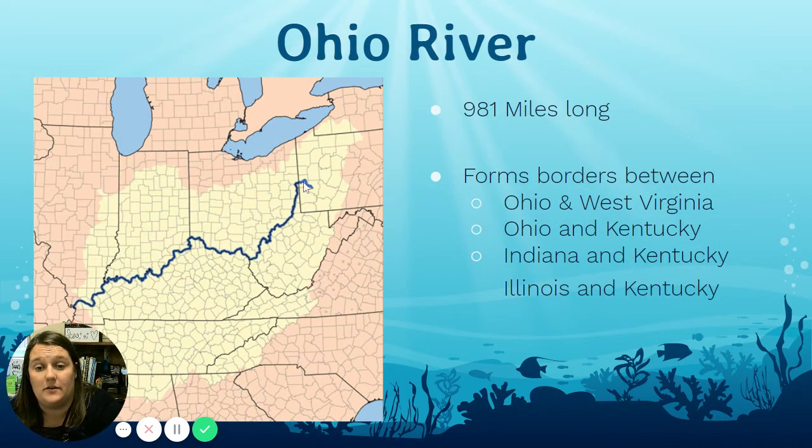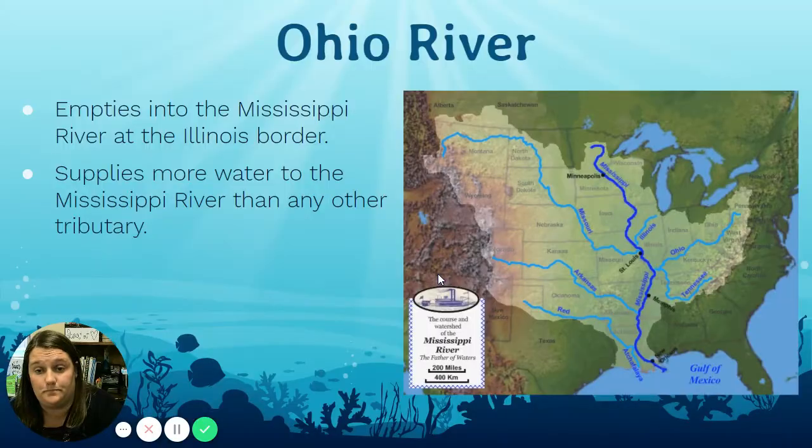So you can see it starts here in Pittsburgh. It forms that border between Ohio and West Virginia and Ohio and Kentucky. It continues to help form that border between Kentucky and Indiana and Illinois and Kentucky as well. This river is 981 miles long. It empties out into the Mississippi River right at the Illinois border. So you can see it right here, where it empties out into the Mississippi River.